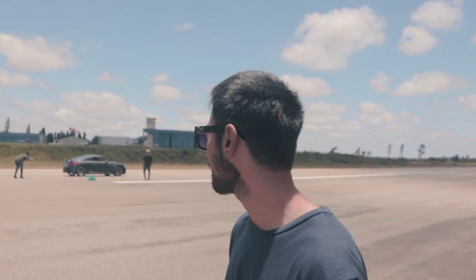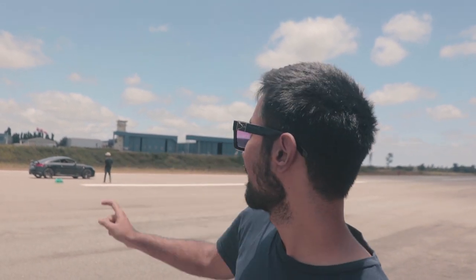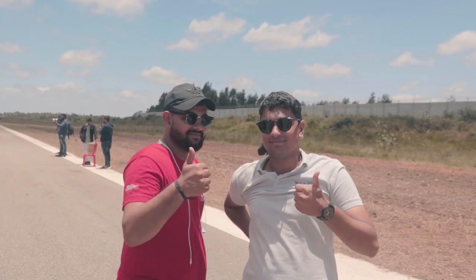It is 12:30 in the afternoon and it has been a very eventful day. We have been here since 8 a.m, ripping it since 8 a.m, and it's been very good. We have quite a lot of interesting matchups. That TT over there is an APR tuned Stage 2 TT, and these guys are giggling around and I'm here working.